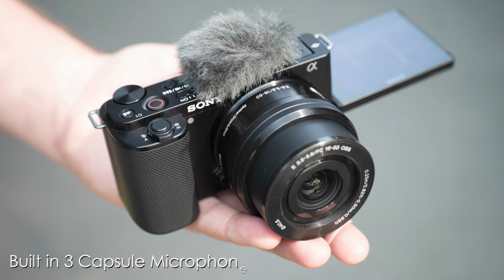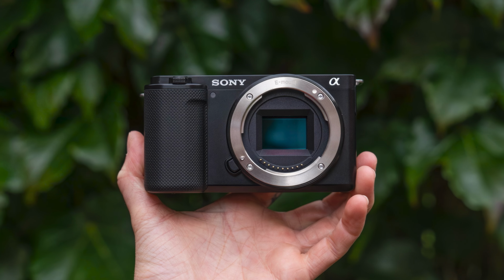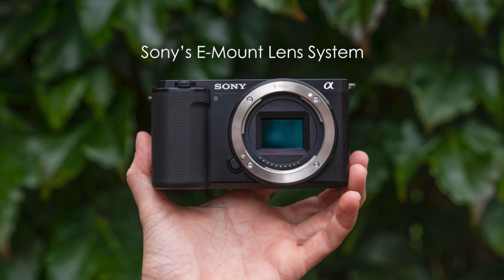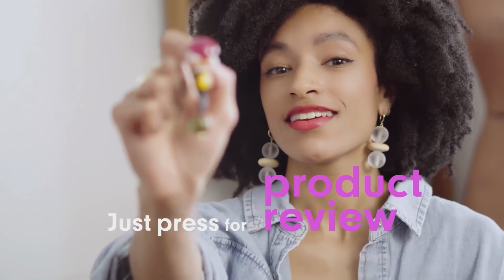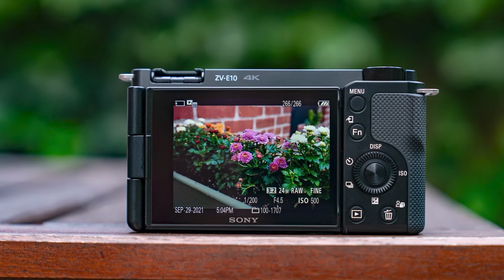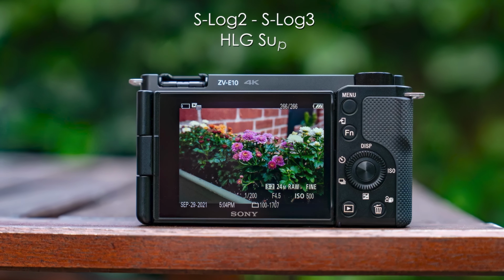Its built-in 3-capsule microphone delivers quality audio, complemented by external mic and headphone ports. The camera supports Sony's E-mount lens system, providing extensive lens compatibility options. Notable vlogging features include background defocus and product showcase modes, plus a prominent red recording indicator both on-screen and via a front tally light. Video capabilities include S-Log2 and S-Log3 profiles for advanced color grading, along with HLG support.